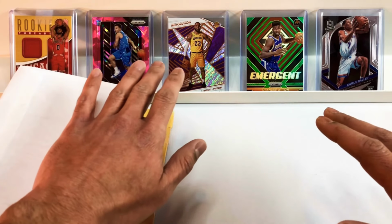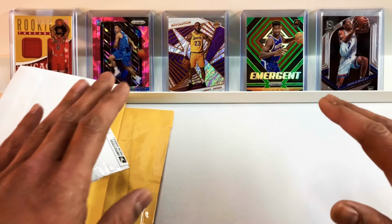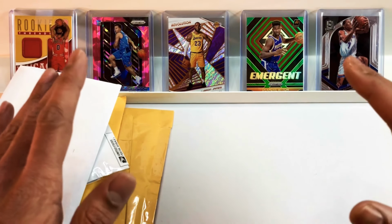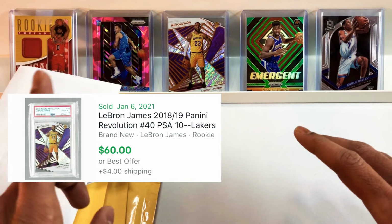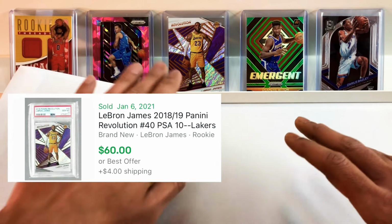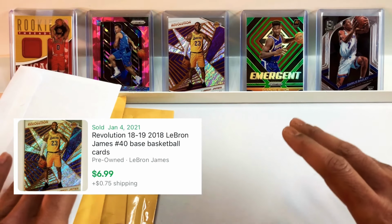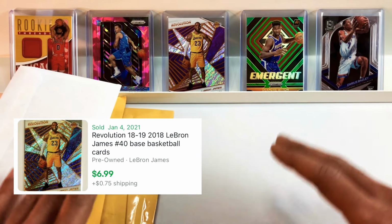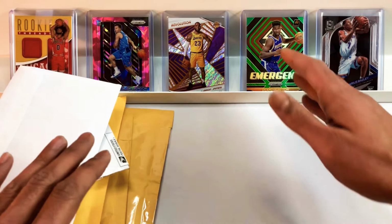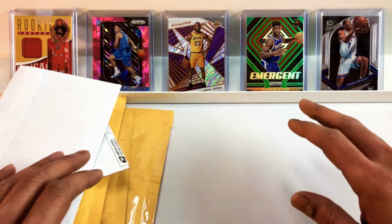If you wanted to spend a little more, if you really like LeBron, I think it's worth picking up the PSA 10 for $60. I'll search the prices out and put them over here, but it's around $7 for the base and $60 for the PSA 10. Totally worth it because it costs quite a bit of money and time to get a card graded.